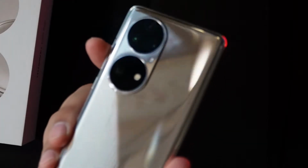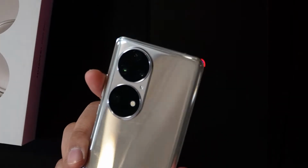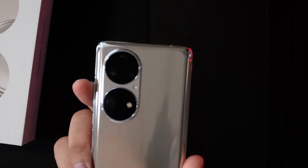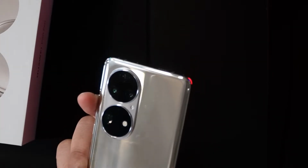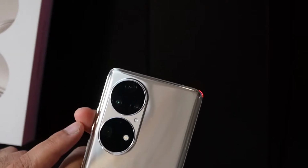Number 2 would be the good main camera. If it isn't broken, don't fix it. So Huawei has continued bringing the Leica camera lenses into the lineup. This time round, they are going with the design called the dual matrix design. There are actually 2 camera modules stacked on top of each other, and on each module there are different cameras.